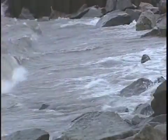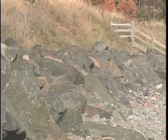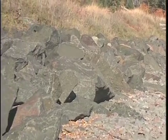For large lakes, such as the Great Lakes, the erosion mechanisms are the same, but the wave energy is much, much higher. Because of this, the individual rock size of the riprap needs to be much larger, for instance, 1 to 2 tons each.